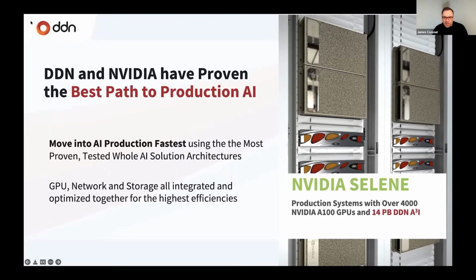So it's obviously Mellanox networking. It's using the DGX A100s, and it's using DDN's A3i system. A3i is the marketing brand we put around these optimized systems for AI. I'll talk about the fruits of this work with NVIDIA in a few slides' time.